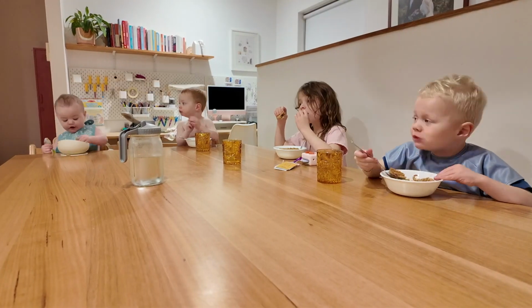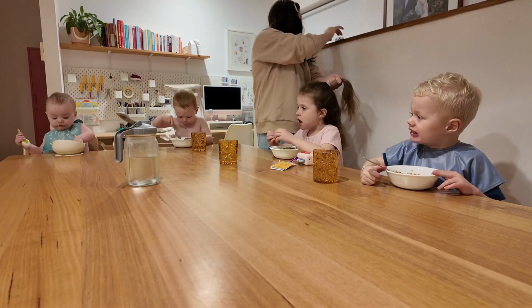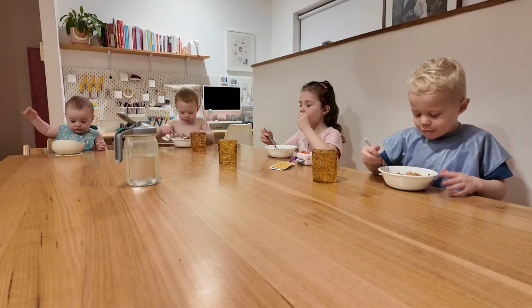The kids are required to bring their clothes upstairs in the morning, except for the baby, and it really depends on the day as to whether they are dressed before breakfast or afterwards. I don't mind because generally the clothes are cleaner if they get dressed afterwards, but it does make us quicker in the morning if we get dressed first.